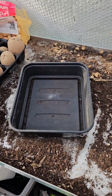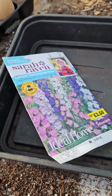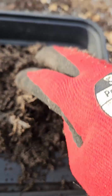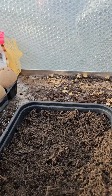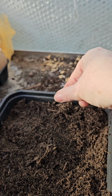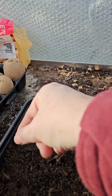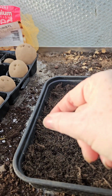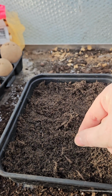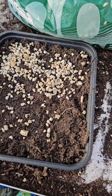So my last job today was to plant these larkspur seeds. They've been in my freezer for the last week or so, as that helps break dormancy and helps with germination. I'm using some seed compost now that I've bought, and I just sprinkled the seeds evenly over the surface. Covering the soil with some vermiculite.